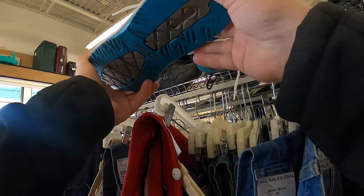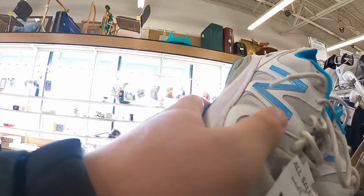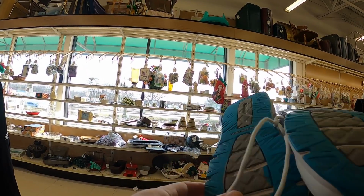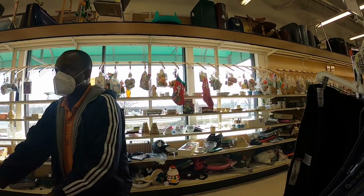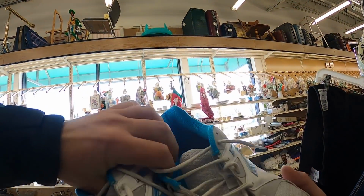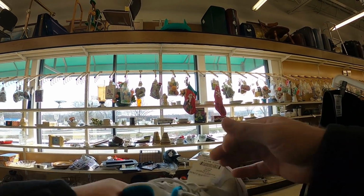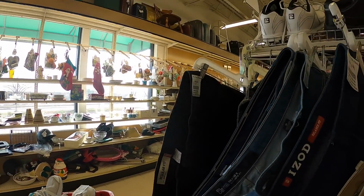And then I find yet a third pair. This is in the same aisle, guys. Really weird, of the 1540 V2s made in USA New Balances. So that makes 3 pairs of the 1540 V2s and another pair brand new of made in the USA New Balances today, which is pretty good. I know they'll sell eventually, and I feel comfortable with it.